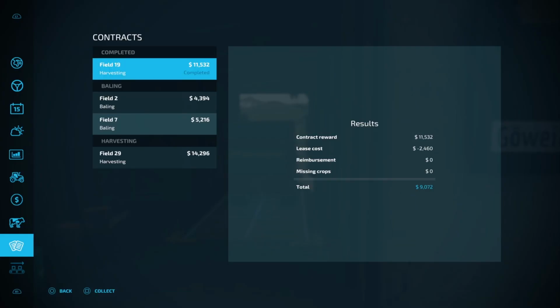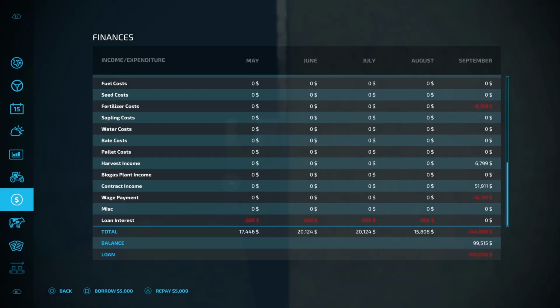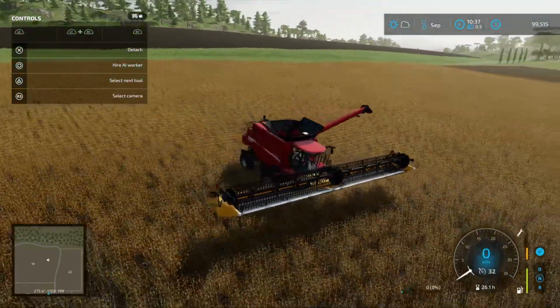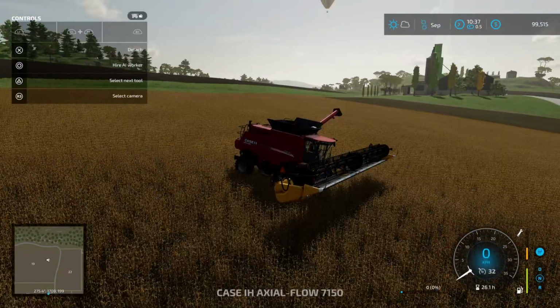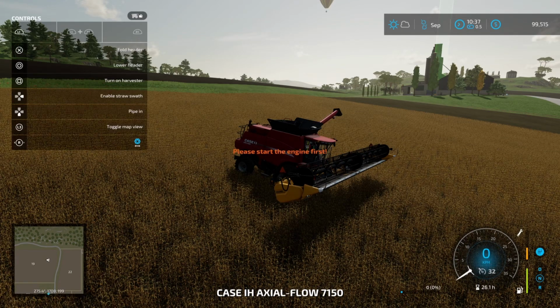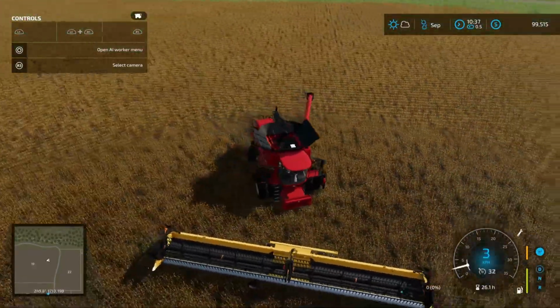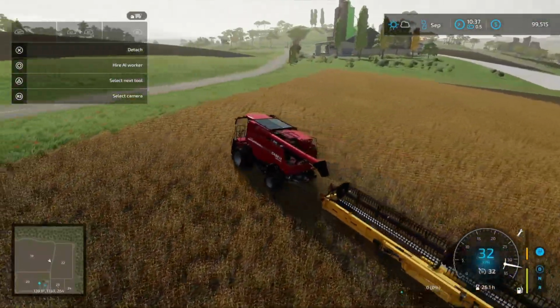So let's collect that. So that is 9,000. It's calculated all the contracts we've had underway recently. So 10,000 in worker costs, 51,000 in contract income, and 6,799 in harvest income. So that must have been from the potatoes, and obviously we got some money just from that. Oh yeah, cool. So we've collected that, and now we are done. All right, let's get this guy back to the farm. So we'll head back to the farm and we'll wrap up today's video there.